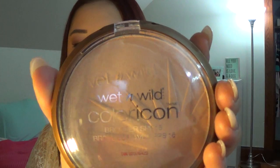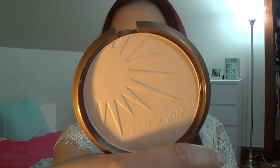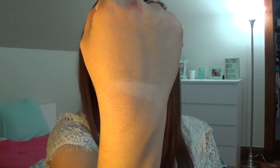And I also picked up the Wet n Wild Color Icon Bronzer in the shade Reserve Your Cabana, and it looks like this. And this is very misleading because it says it's a bronzer, but it's way too light, at least on my skin, to be a bronzer. So here's a swatch, and as you can tell, it would definitely have to be a highlighter on my skin. I've heard a lot of good reviews on this product, so I wanted to give it a shot, especially since it was on sale and it was only $3.